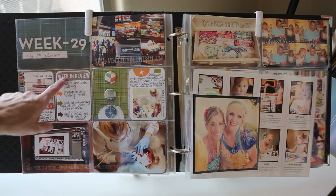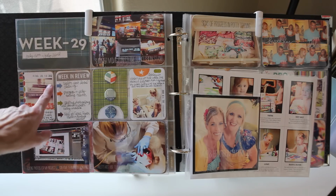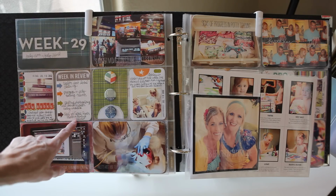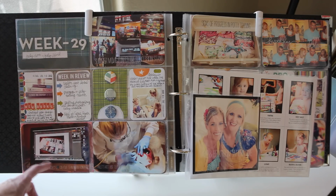This week again I used Marcy Penner's Week in Review cards, and then I used the arrows that were in the kit. Stickers, did a little bit of different colors, and then just highlighted some things from this week. I actually took a picture of my computer screen this week. I was doing a lot of different editing and getting some stuff ready actually for the pictures of my Project Life for the creative team. So I was like, you know what, this is my life this week. I'm taking a picture and putting it in there.